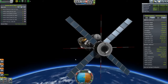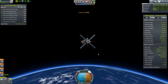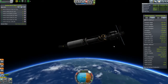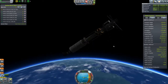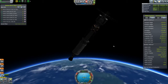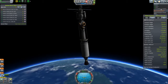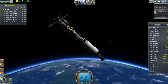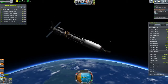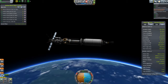Plenty of solar panels. Alright, come on, Ryan. Get in there. Okay, so yeah, this is our probe. We got 2 goo canisters, 2 materials bays. So I figured out one of my mods actually integrated Tweak Scale in with it. I did not install Tweak Scale, but it was part of one of my mods. I'm not sure which one. I'm trying to figure that out, but I have no complaints.